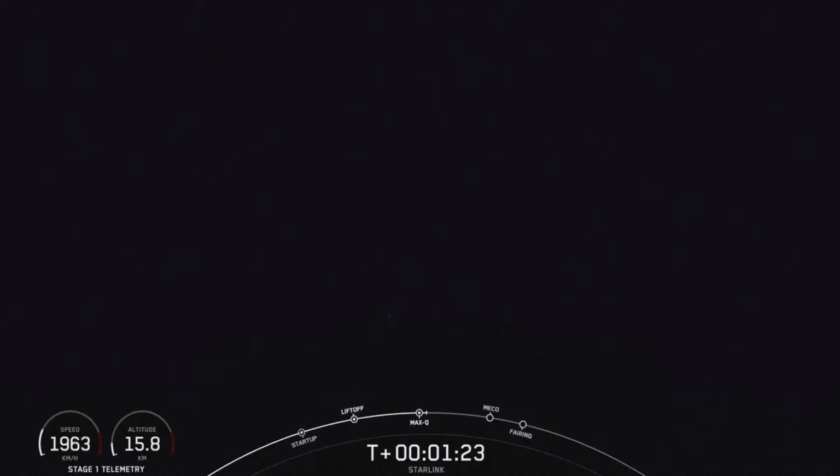In about a minute, we have 3 events happening back to back. First up is main engine cutoff, also known as MECO. This is where all 9 Merlin engines on the first stage will shut off to slow the vehicle down in preparation for the second event, which is stage separation.